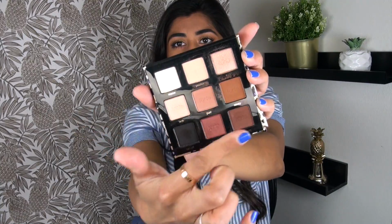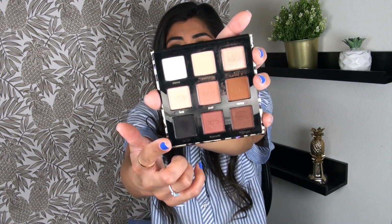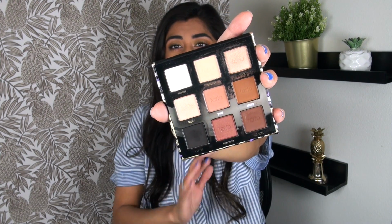I don't know what it is about this palette, but I've been using it a lot. I've never been the biggest fan of Tarte eyeshadows in the past. I believe Makeup by Tiffany D talked about this in her video, and she said this is kind of the newer version of it. I believe this palette came out previously and it didn't have the black shadow. Now it is a full palette with a black shadow, and it is a perfect medley of neutrals.